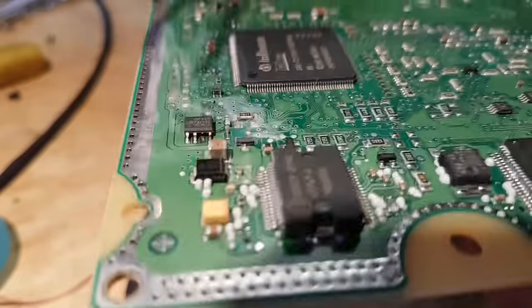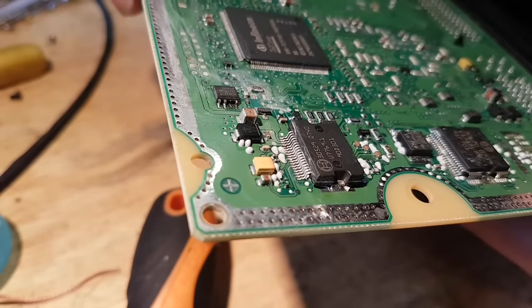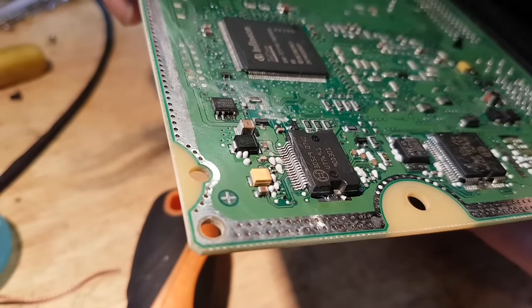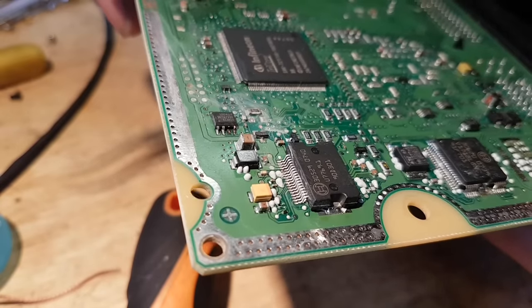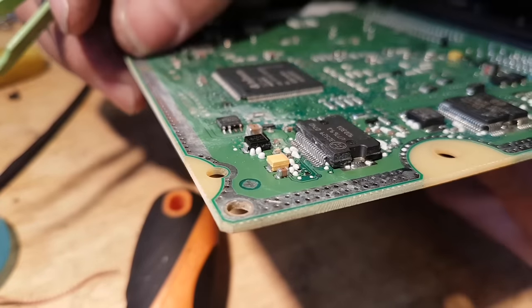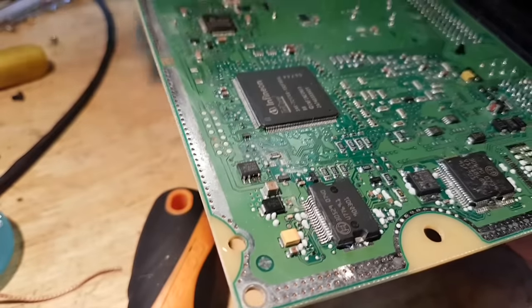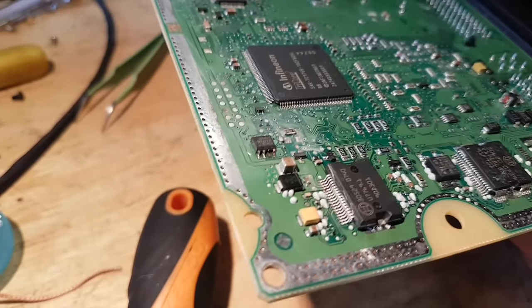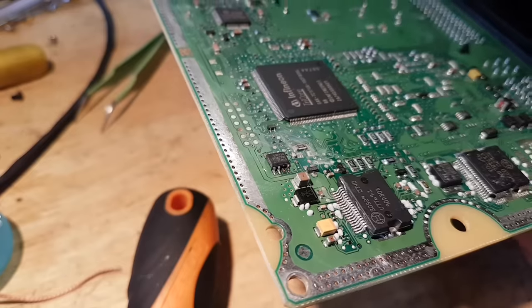I don't think this is a... Will this be the EEPROM? I need to check, but I'm gonna remove this chip and try to see if that leg was in use. Oh dear. I don't know what I'm gonna do with this.